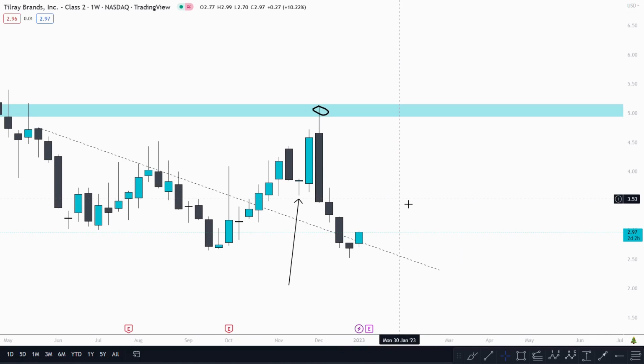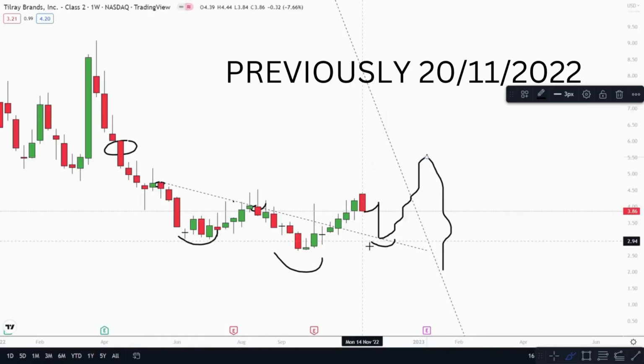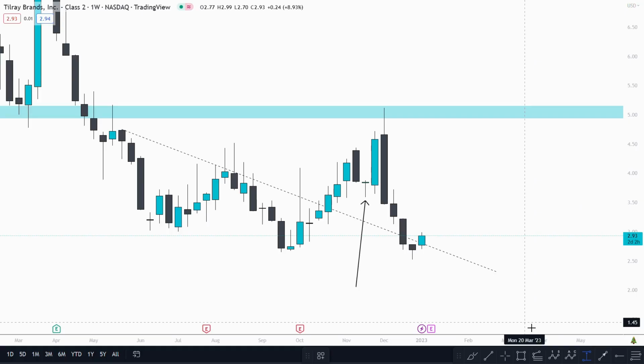So if I just replay a clip from my last video, you can get a better idea of what I was saying, and then we can move into some further analysis. If you want to sell 50 or 60% on the way up, if we get the move up, that's great, because then you've taken profit, you've got your initial investment out, you've got a bit of profit ready to invest at the lows again.